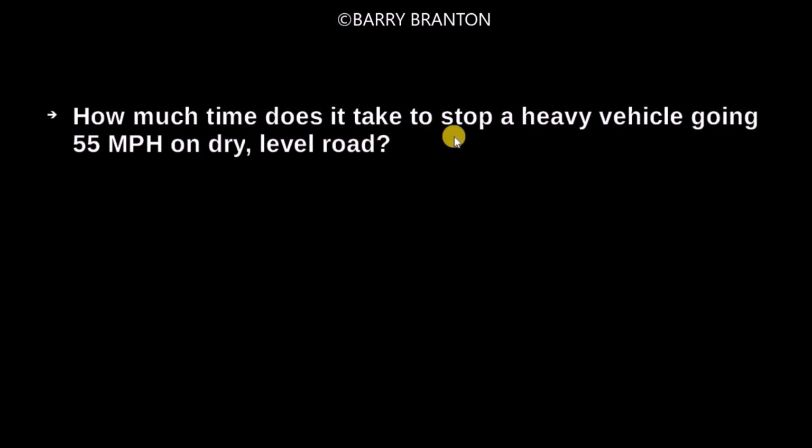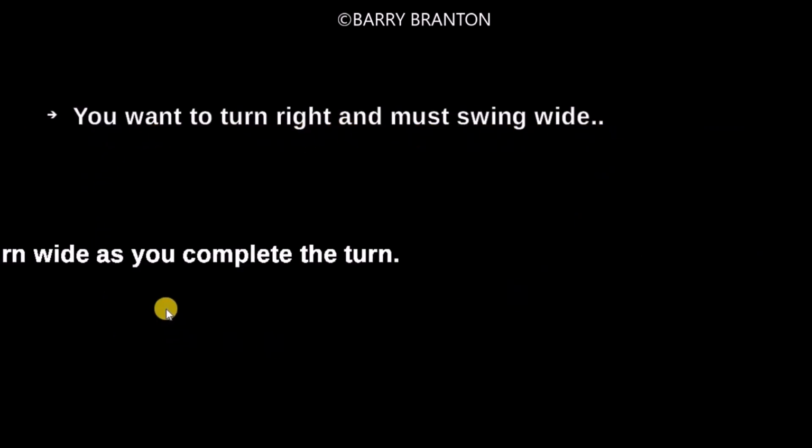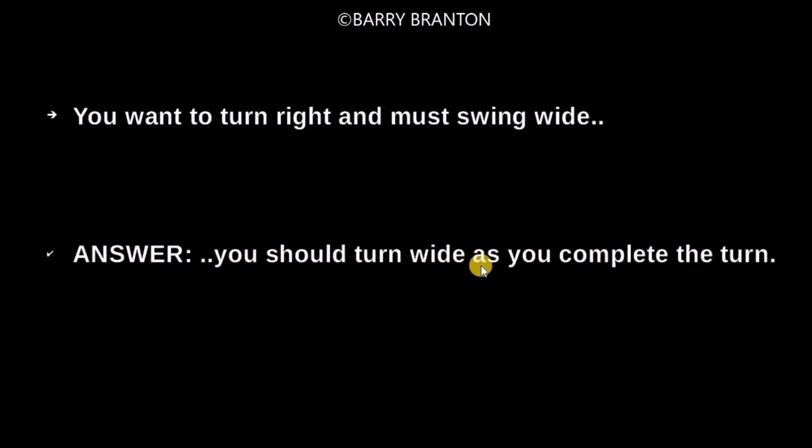How much time does it take to stop a heavy vehicle going 55 miles per hour on a dry, level road? About the length of a football field, or about 6 seconds. You want to turn right and must swing wide. You should turn wide as you complete the turn.